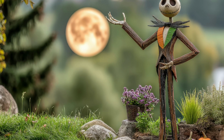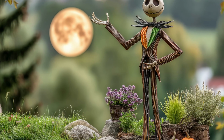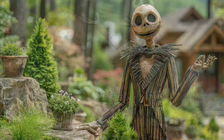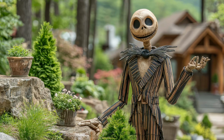We'll make him super tall and lanky, dress him in a pinstripe suit you can literally draw on with a paint pen, and pop on a big styrofoam head with that lovable, stitched-up smile. He brings a touch of elegant, Burton-esque magic to your yard. This is one of those high-end garden DIYs for less that looks absolutely spectacular, especially under a full moon.